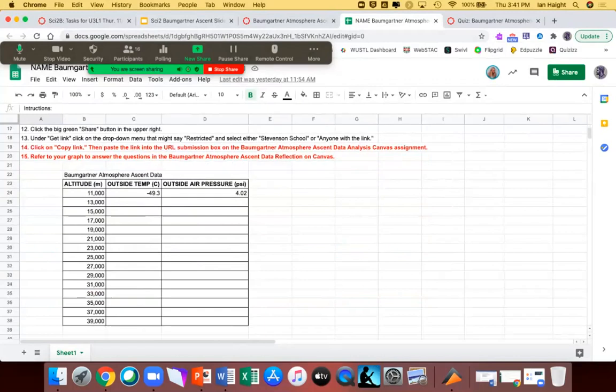So you in the video can skip to these altitudes. So skip to 11,000 meters, then 13,000, then 15,000, 17,000, and so on. You might not be able to get those exact elevations. That's okay. Just get as close as you can to each of those units. And then I would pause the video and just type in the outside temperature and the outside air pressure.